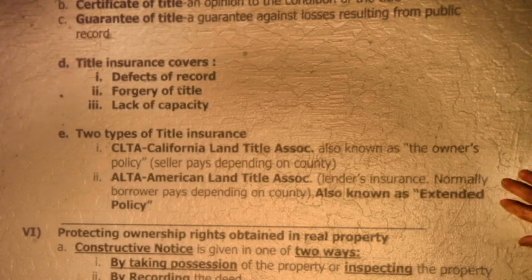Well, what happens if you have an all cash purchase, no loan, you just pay all cash for the property? Therefore, the ALTA will not apply at this point. Okay, this ends the portion on title insurance.